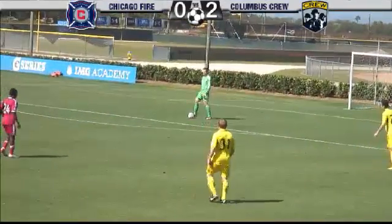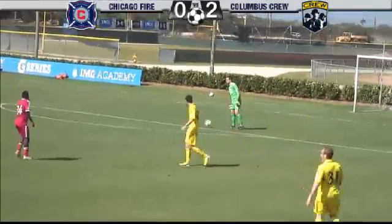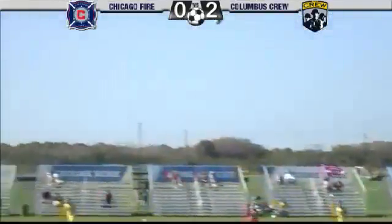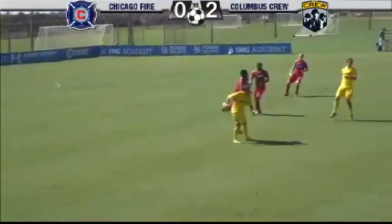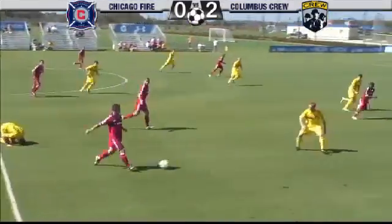The Fire will depart after this game, one of the shortest preseason trips to Florida in recent memory. The Men in Red will kick off the season March 3rd against two-time defending MLS Cup champions LA Galaxy at the Home Depot Center. Live on Univision.